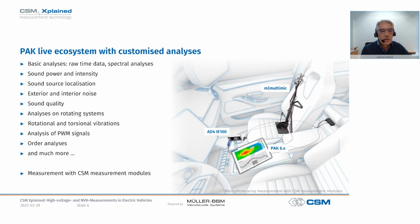In this way, we capture all noises in the passenger compartment: driving noise, tire rolling noise, aeroacoustic noise, and all from other mechatronic components. And the microphones are connected to CSM AD mini modules and linked to the measurement PC. On this, PAC-Live works on the measurement PC with customized analysis.